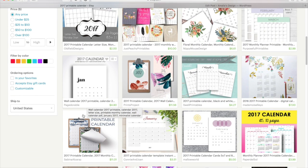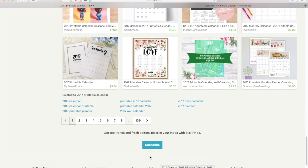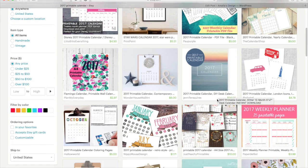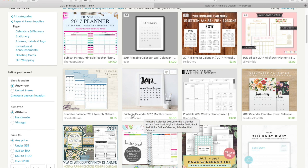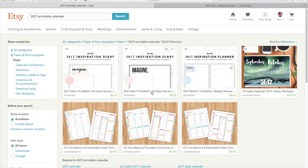So what I did was I narrowed it down to the first category, paper and party supplies, which after actually looking through the categories, it makes a little bit more sense that a calendar might be a book, or considered to be a book. But I just went with paper. It was the top of the list. I clicked on it. It narrowed down the results quite a bit, and then I could go even further. I could go paper or party supplies. I chose paper, and then from there, I believe you could go into calendars and whatnot, even further. Yep, calendars and planners is what I would consider a 2017 calendar to go under.